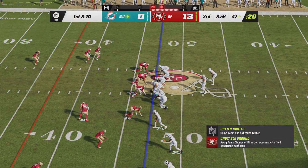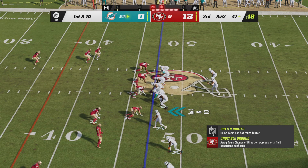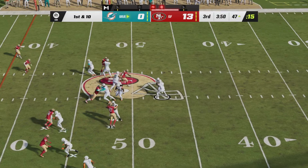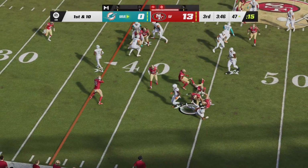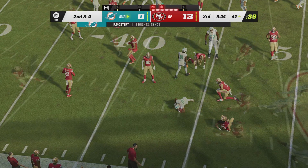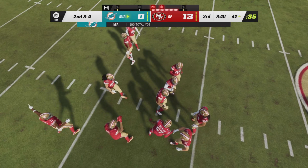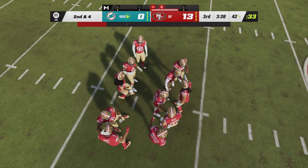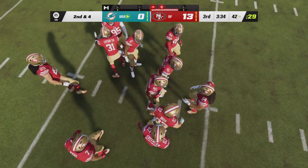Still in search of their first touchdown of the game, but they're on the move. 1st and 10. They run out of the shotgun with Mostert. It's a 6-yard pickup, but it gets them to 2nd and 4. That's a strong pickup right there on 1st down, and as this drive goes on, we're seeing an offensive line and running game imposing its will.